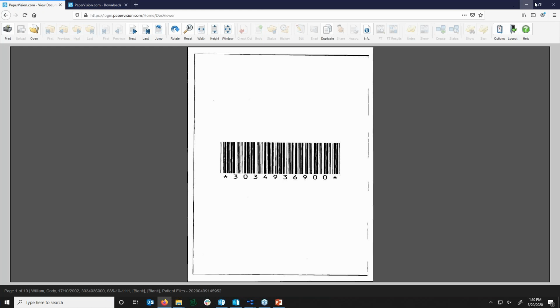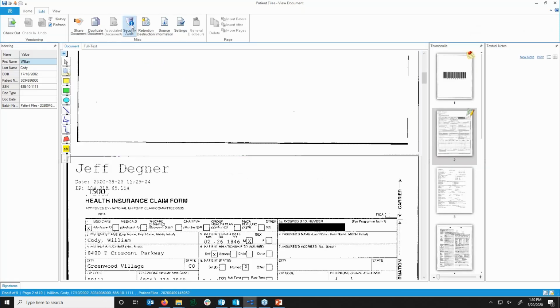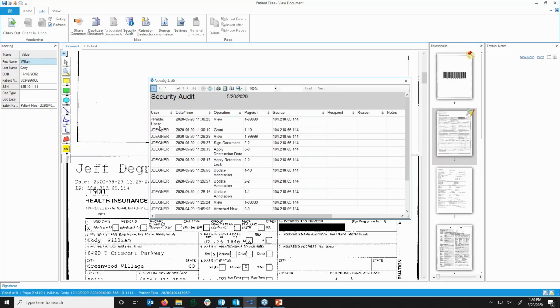But the most important part of this feature is the fact that when we go into the security audit, we're able to see that a public user accessed that file. So we're able to validate that somebody I sent this link to, this password protected time bomb link, accessed the file and the source IP address they accessed it from. So that's a really useful feature for tracking anytime a document's opened up. It's very similar to a read receipt on an email.